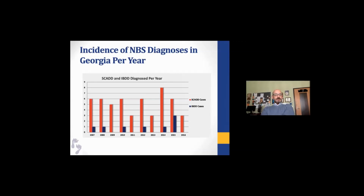And this gives you an idea of how many cases we would diagnose each year. You can see pretty much between 3 and 6 cases of SCAD. Actually, many years it was at 6. And then IBDD, 1 or none throughout the study period.